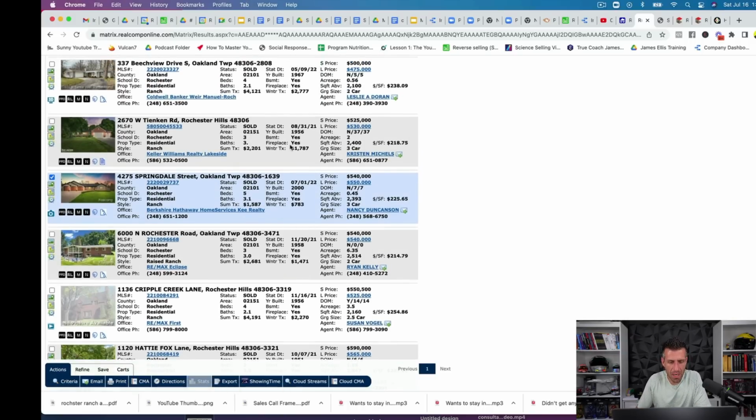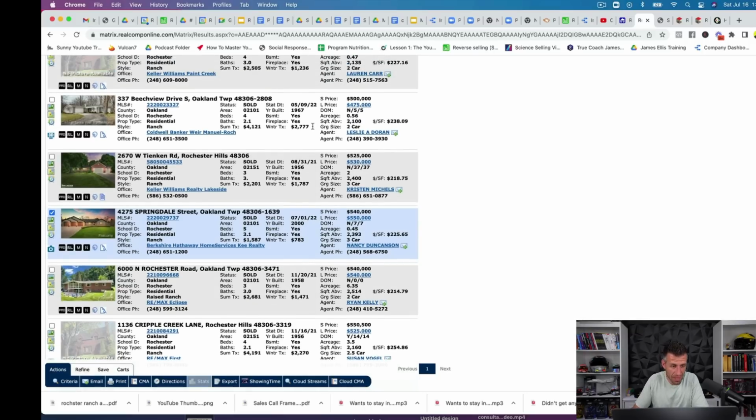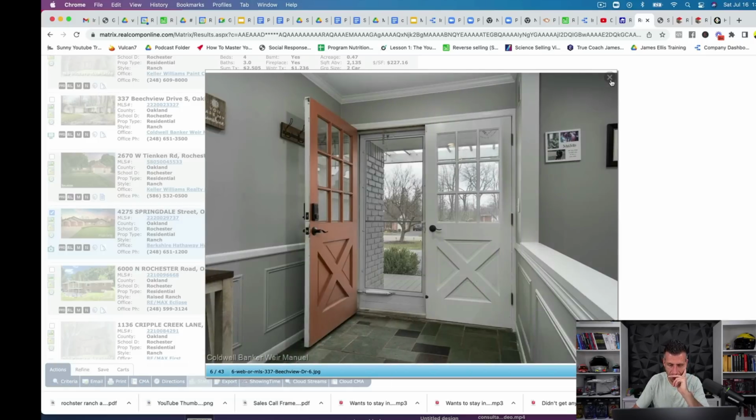This is right by their house. So 2 acres though, man. That's the only thing that we can't really use. This is a half acre. This is more like it. List price $475, sold at $500. This is probably the lowest we want to go, and it's not even that comparable at all. All right, so we got to leave this off.